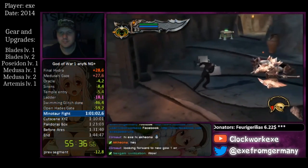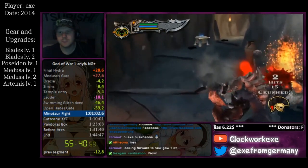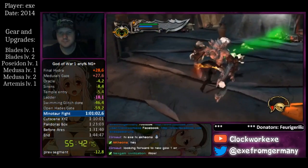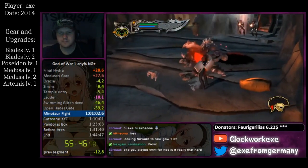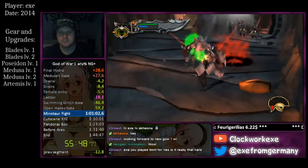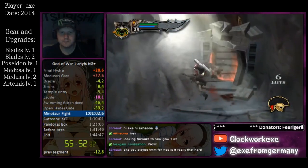Since EXE had spent his Rage of the Gods at the big Hydra, he couldn't use the most direct method of skipping the Archer rope in Challenge of Hades. Instead, he decided to fight the Minotaurs and the Archers, which fortunately didn't take very long thanks to his endless magic and boosted power.